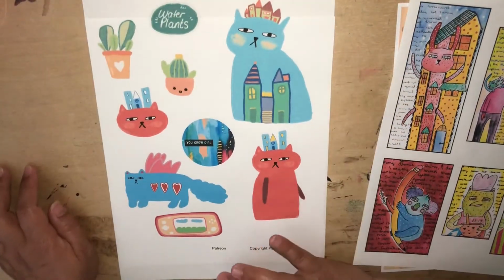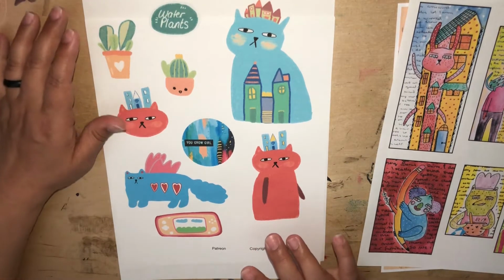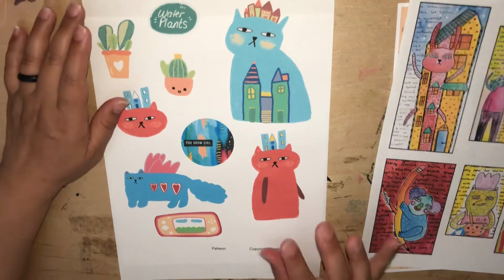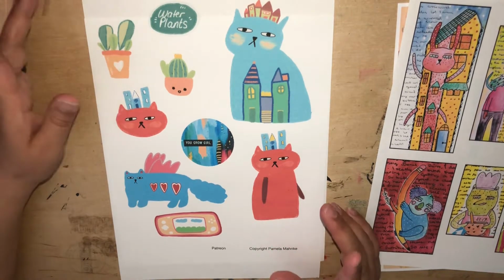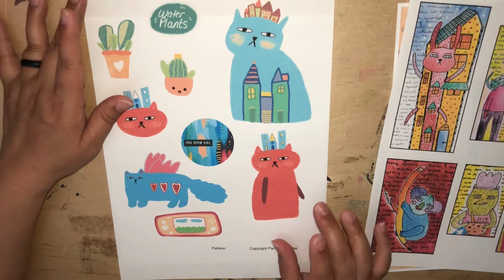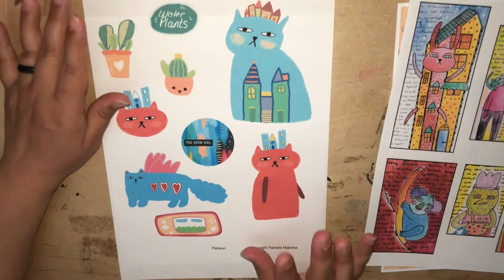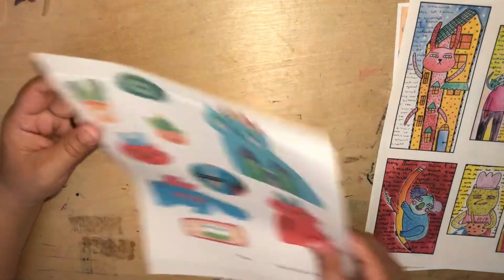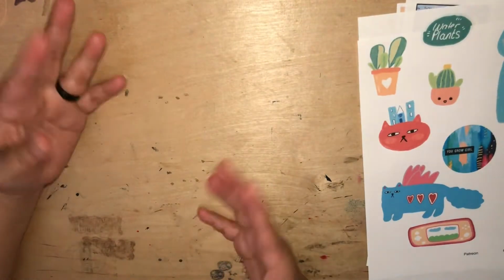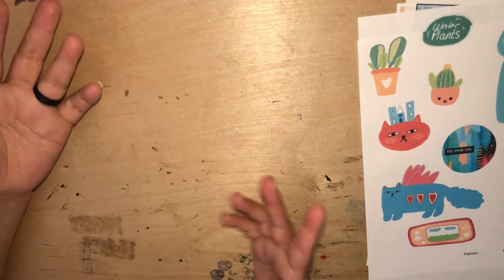I'm not really a cat person. I don't know, I guess I never really was. I'm more of a dog person, besides Hello Kitty or Pusheen or something like that. But as long as the cats don't look scary, then I'm okay with it. And these guys don't look scary. Maybe because I'm not a cat person, I don't really want to see the real cats. I don't know.